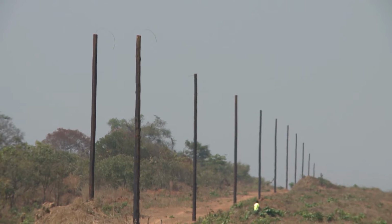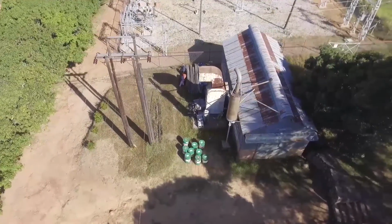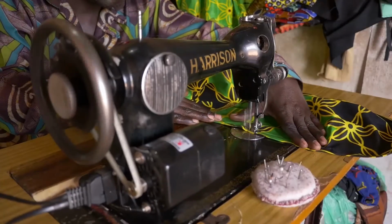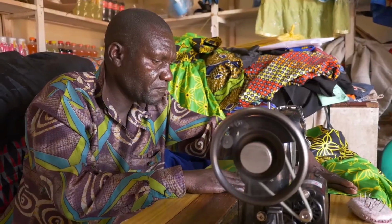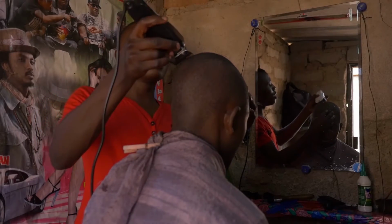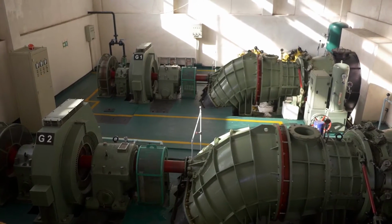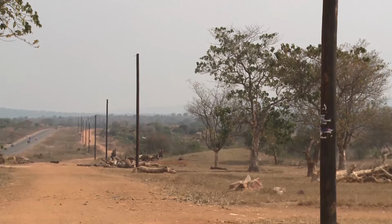ZESCO is working tirelessly to ensure that electricity reaches all parts of Zambia, and the small hydropower stations are contributing to this vision. Electricity accessibility comes with opportunities for the citizenry to develop and transform their lives economically. As this commodity extends to the rural areas, the chances for economic growth are being given to all, as ZESCO's intention to power the nation is gradually being realized.